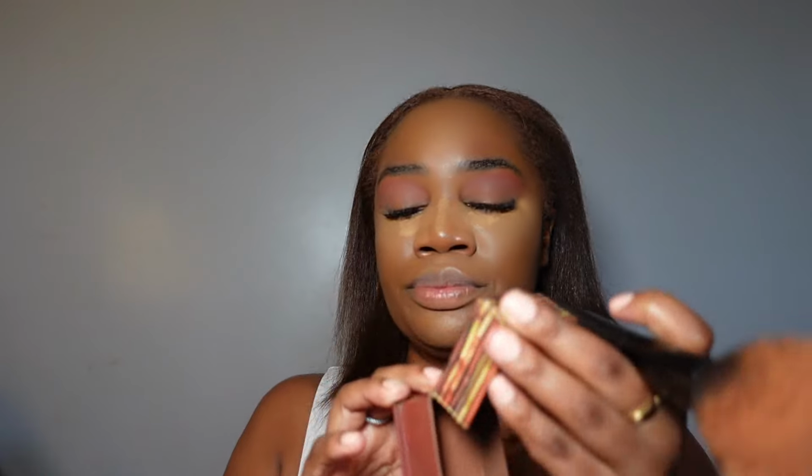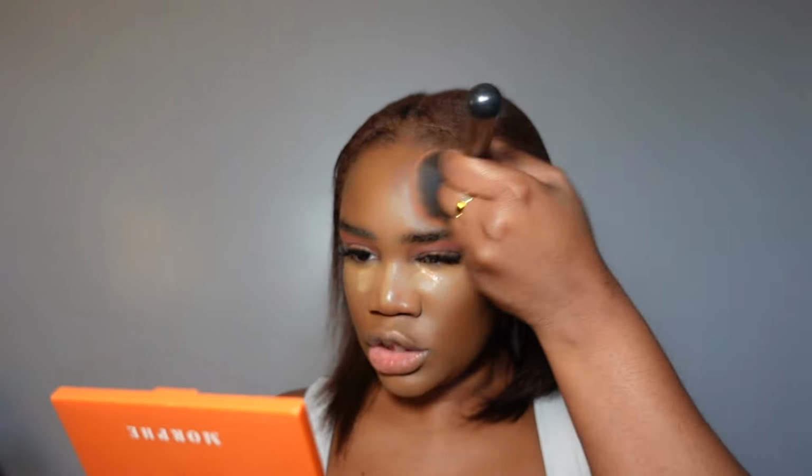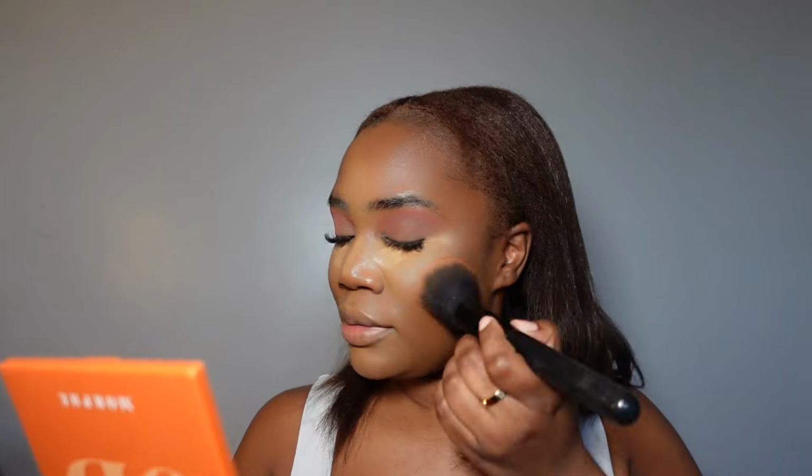Next, I'm going to go in with the Hoola. Is it Hoola? Well, it's Benefit Hoola Toasted Bronzer, another cult favorite right here, which I think definitely works and does what it's supposed to do. I love it. That's still my first one, and I've hit the pan, but I'm still going. It's still going strong. There's still a lot of product there.